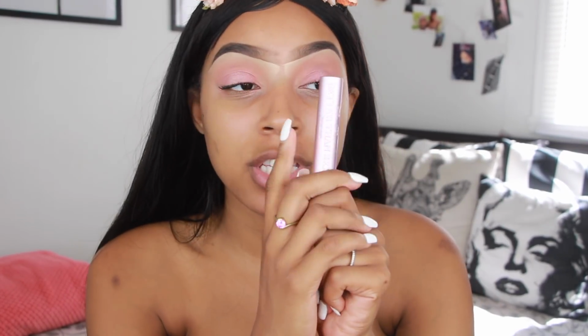That's bad because this mascara isn't cheap, but I do feel like it is worth the money, especially if you are a natural lashes type of girl. If you do not like wearing falsies, I would really suggest getting this mascara.